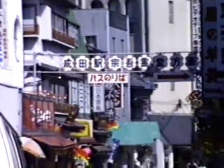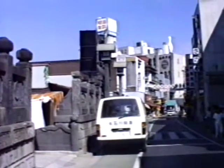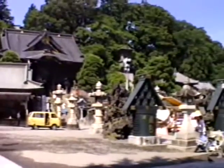I'm going to take a shot of Narita-san in a moment outside of the car, which is the temple and shrines complex in the city. There must be 100 shrines here, beautiful shopping center area. Some of the shrine area, Narita-san. Colorful stalls and booths.